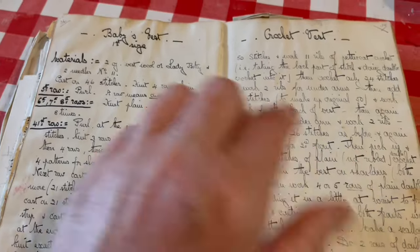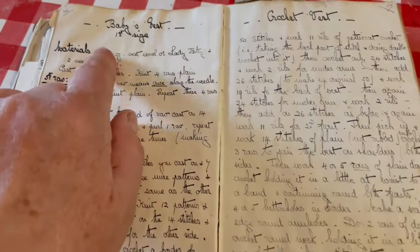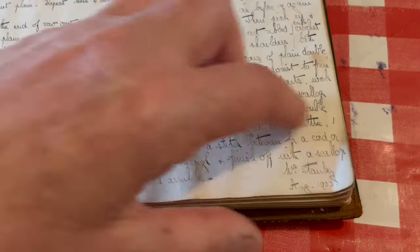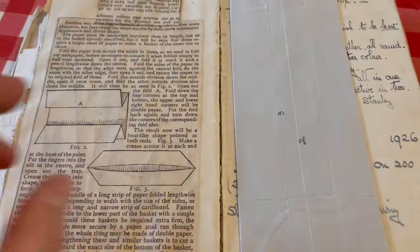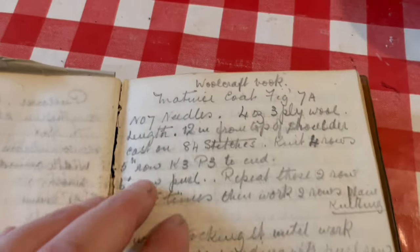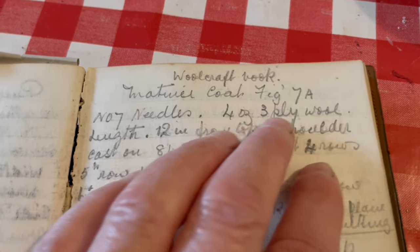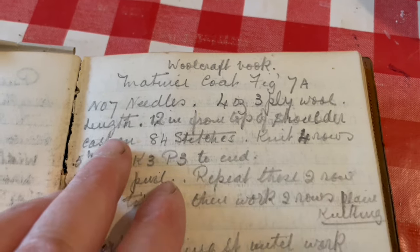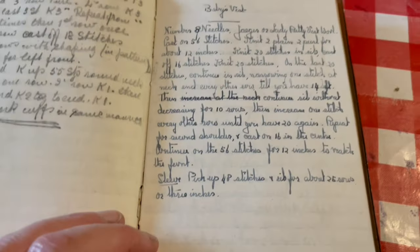Look at these. A baby's crocheted vest, a baby's vest size. And let's see, the date is 1903. So this is before my grandmother was born. So this would be my great grandmother. All kinds of knitting projects. This is for wool craft material coat, figure 7A. They give the needles, the ply wool. Look at all the different, this is absolutely fascinating.